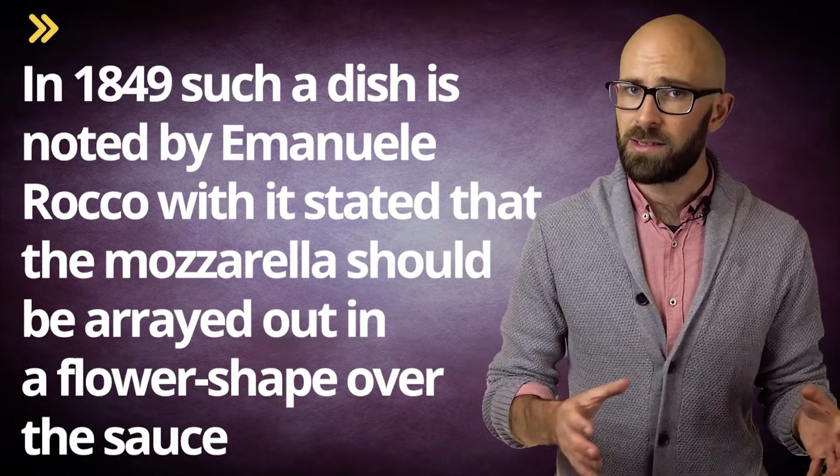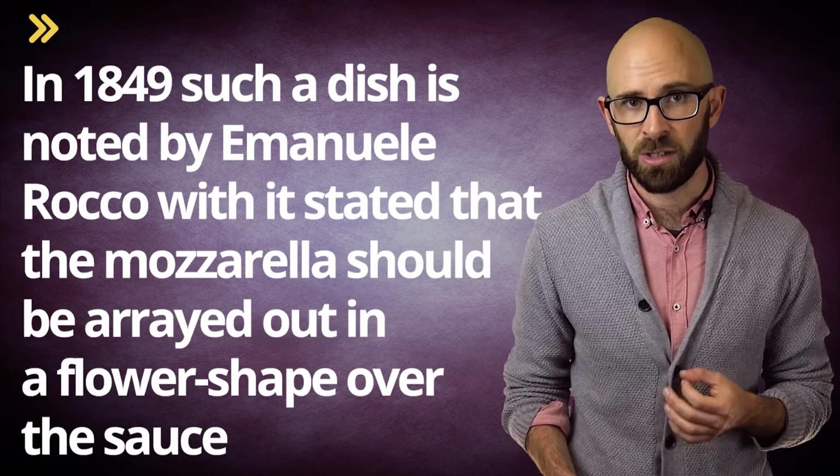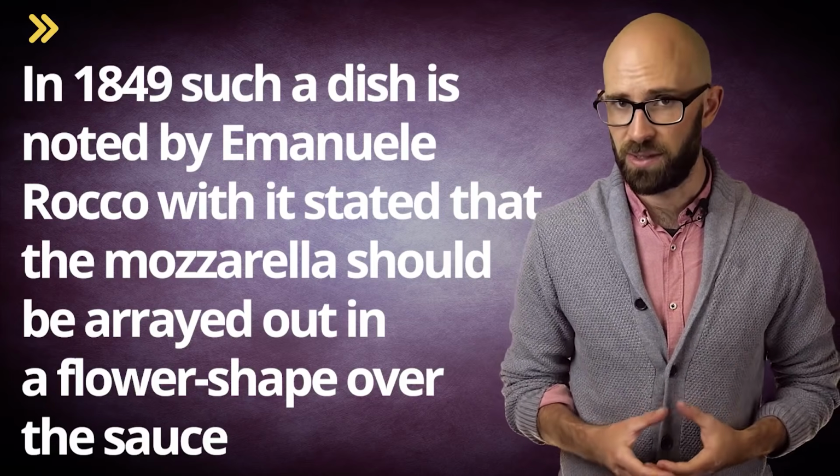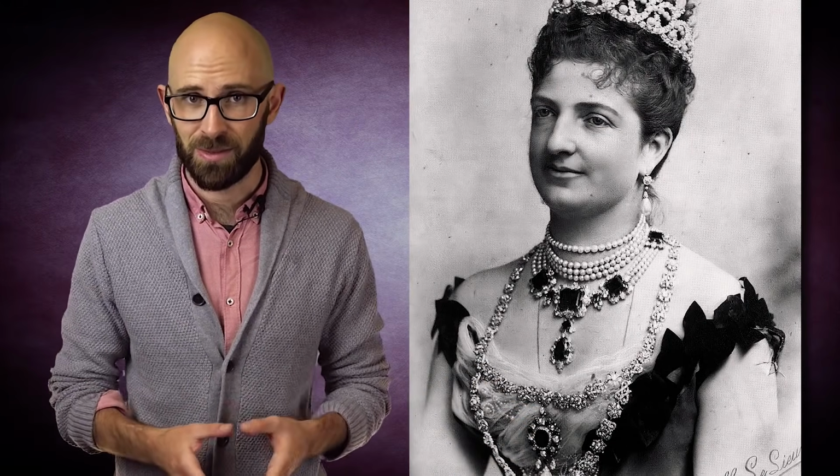The truth is that pizza made in that exact way was already present going back almost a century before this supposed event. On top of that, in 1849, such a dish is noted by Emmanuel Rocco, with it stated that the mozzarella should be arrayed out in a flower shape over the sauce, which gives it an alternate potential origin to the name of this particular pizza, with Margherita meaning daisy. That said, it is always possible that the Queen really did order such a dish from Esposito.